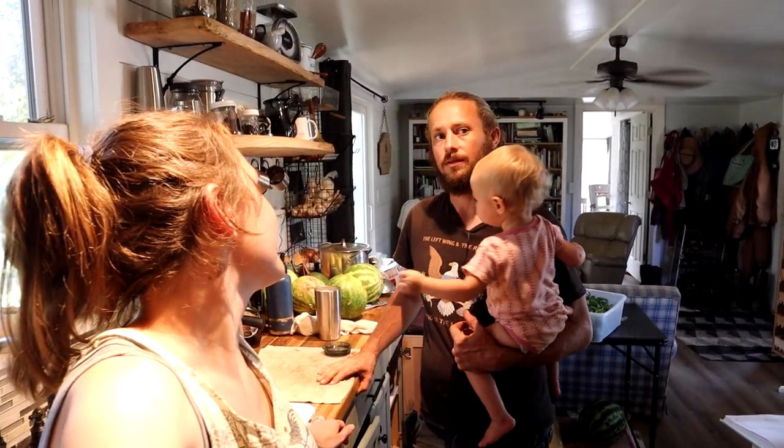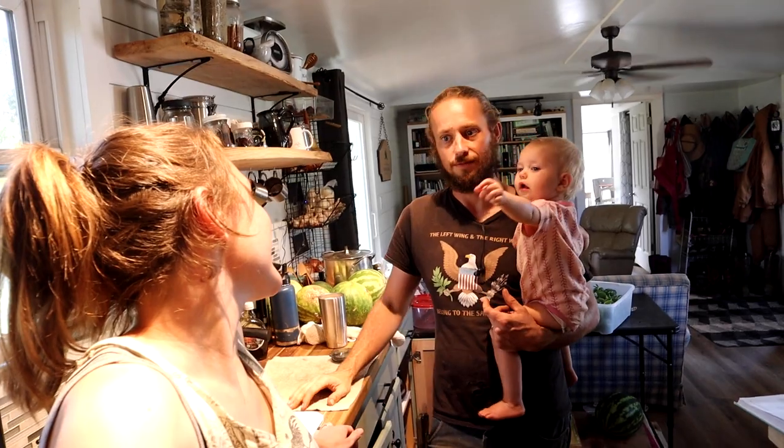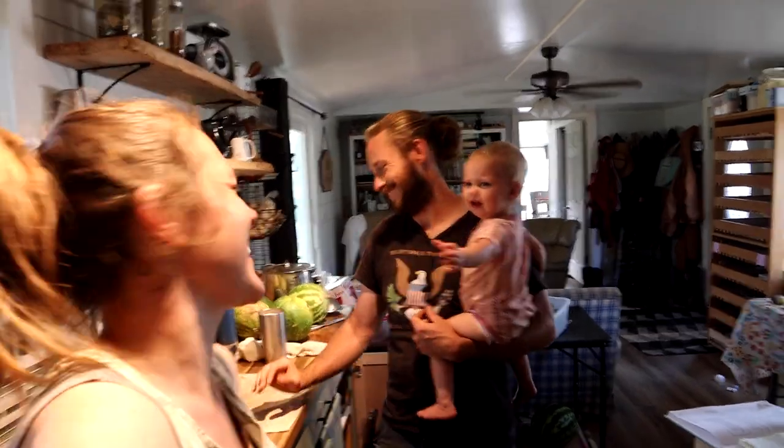You don't need the maple syrup. I made a spoon carving knife. The boys had never seen a spoon carving knife, and so I made one, and it works great. They've made me a few spoons. This is one of them. This was one Brett made me, and I actually use it a lot. It's a great spoon. I used it today for doing tomatoes.